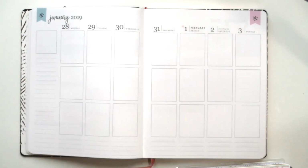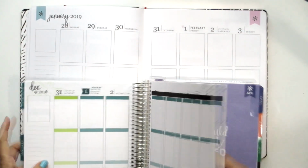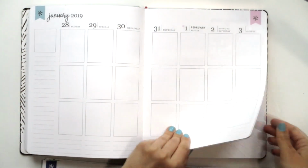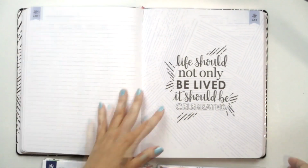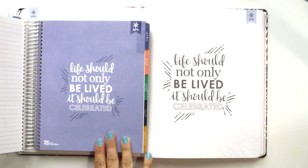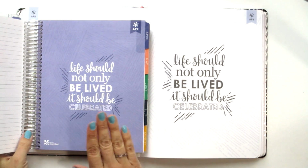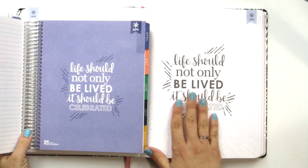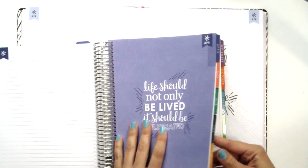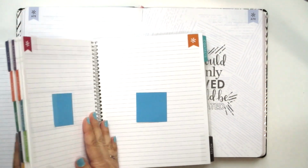Alright, so the rest of the planner stays the same. All of the dividers have the same quotes on them. There's April. So you can see that the only difference is my colors, or the difference between the colorful and the neutral version. But the next difference between them is actually in the notes pages.